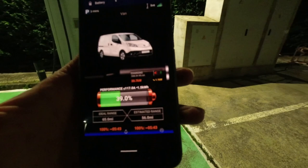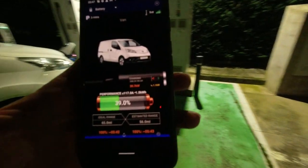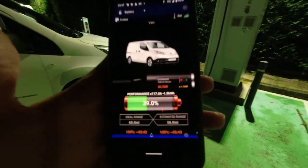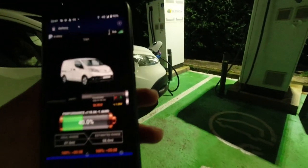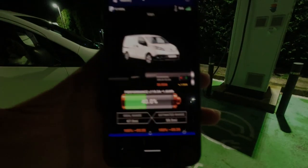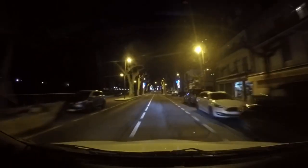Granted, it's not super hot. It's obviously winter, but it's not super cold either. I think currently it's about 10 degrees here. So 30 kilowatts is not rapid by modern rapid standards, but for an old van like this, it's not bad, and it's usually ready before we are.